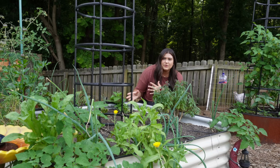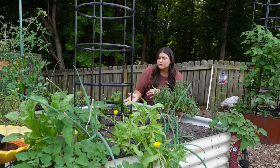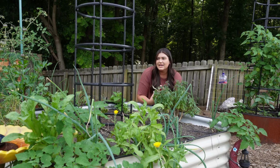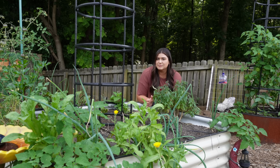Spring stuff is out, summer stuff is in, so I'm going to be amending the soil, making sure the soil is ready to grow new things because a lot of the nutrition is probably gone from all of the spring stuff. What I would usually do is just top up the beds with compost and call it a day, but I'm out of compost. I used all of my own compost and some compost that I purchased from a local company in the spring.